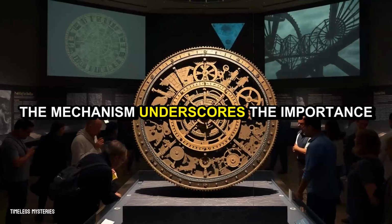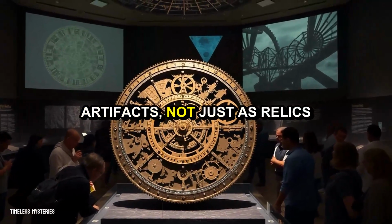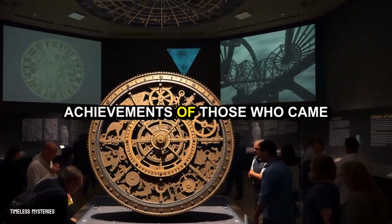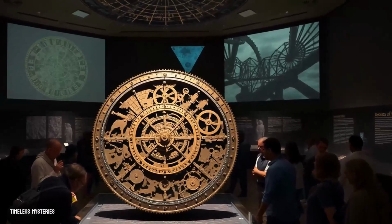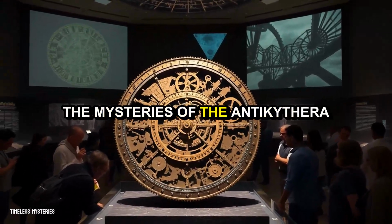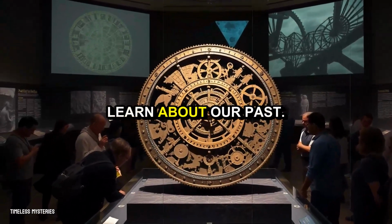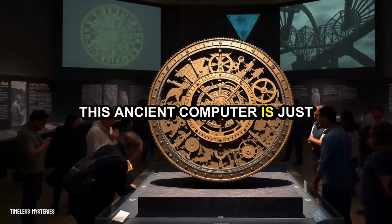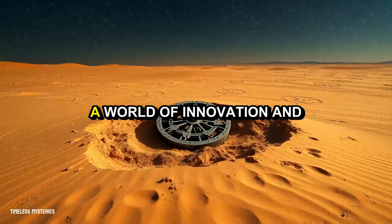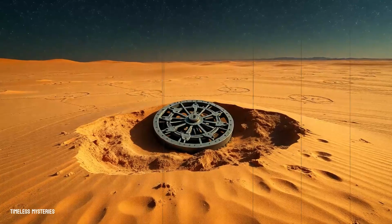The mechanism underscores the importance of preserving and studying historical artifacts, not just as relics of the past, but as windows into the minds and achievements of those who came before us. As we continue to unravel the mysteries of the Antikythera Mechanism, we're reminded of how much we still have to learn about our past. This ancient computer is just one piece of a much larger puzzle, a glimpse into a world of innovation and discovery that we've only begun to explore.